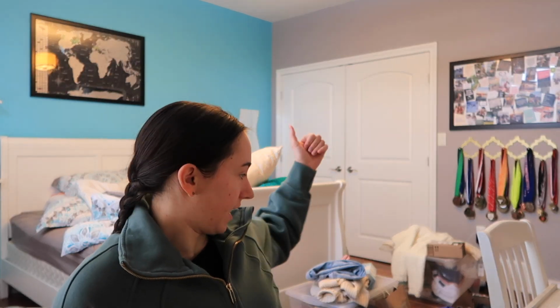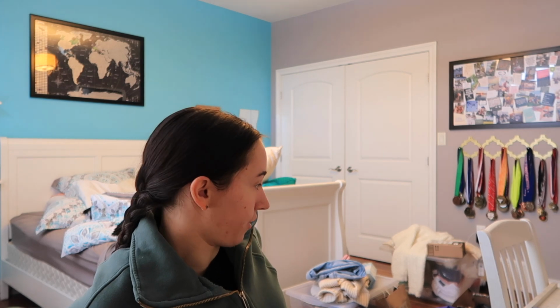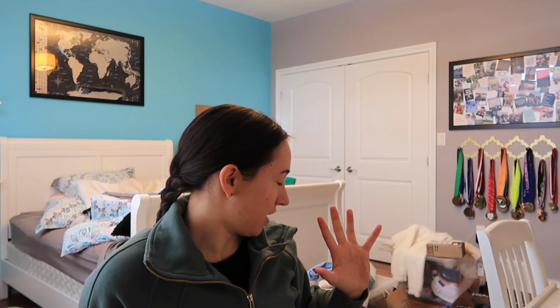So now I'm just gonna be tackling this madness. So this is more or less what we're working with. Everything is just here on the floor. And I have no idea how I'm gonna start. This is like so unorganized that it's chaotic.